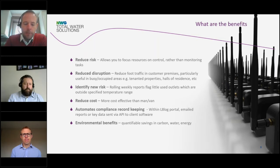But I think reducing costs is great, but remember there's more to it than purely finances, because of the effectiveness, and the data set that you get off the back of it is so much more than one temperature a month. So there's something to think about there. Sorry, over to you. Absolutely.